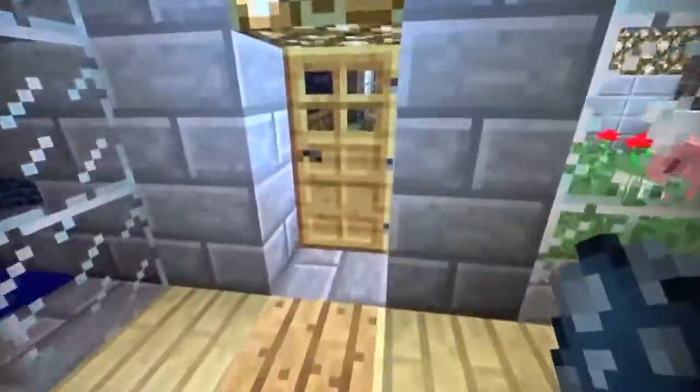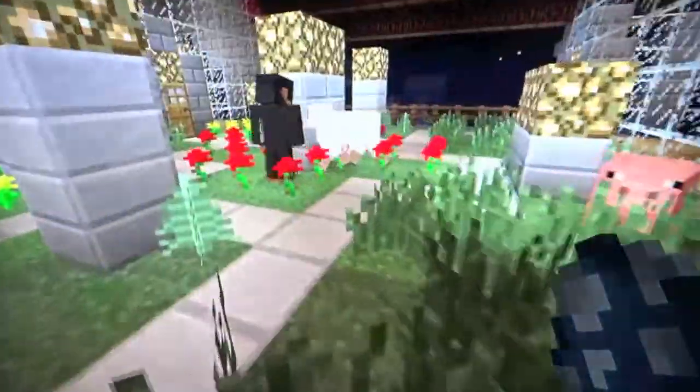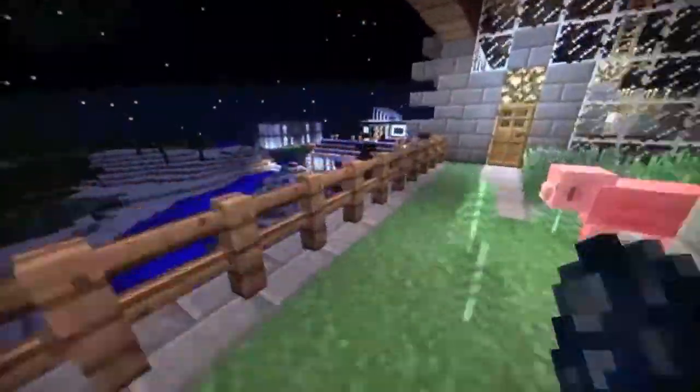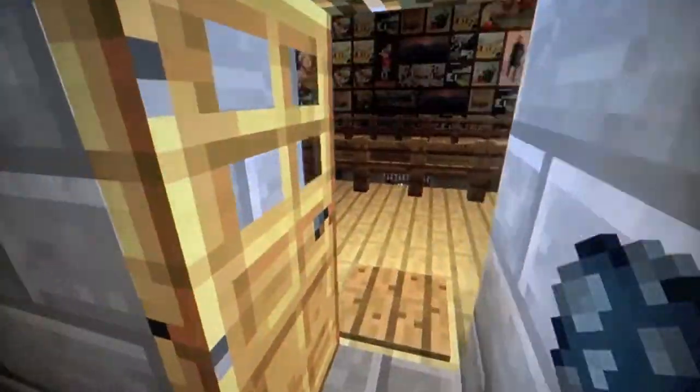And here's my bonsai garden outside. Where are you, Matt? Do not run in the bonsai garden. Stop running in the bonsai garden. Okay, go through. Here we go. Bonsai garden. Nice little painting. Nice paintings. It only took me like 2 hours to do this. A secret door somewhere. Just kidding. There isn't.